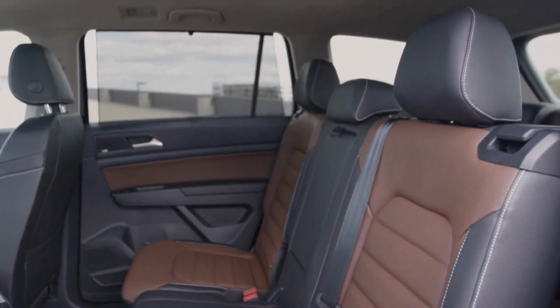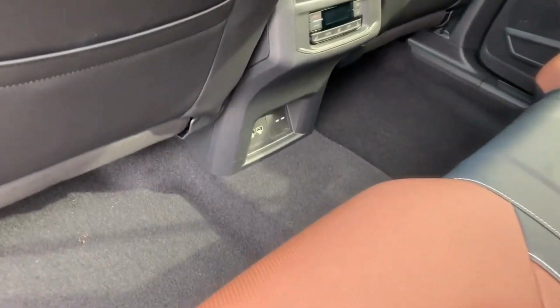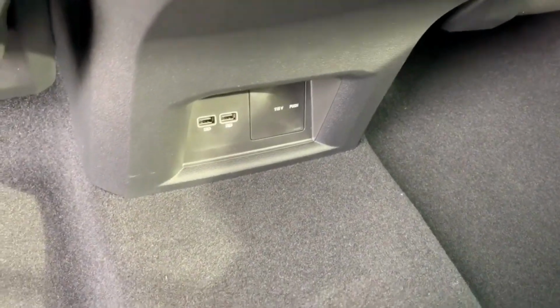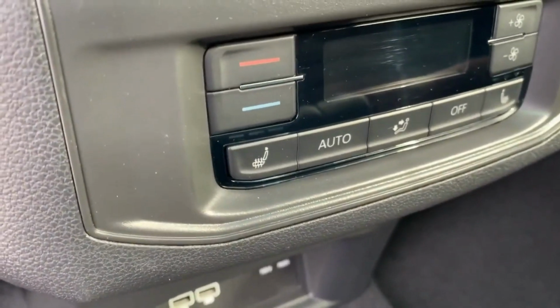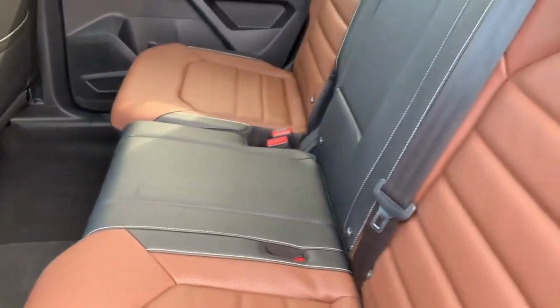So as we move into the rear, you'll see that the stitched leather surfaces also continued. This obviously is an SEL Premium, so one of the things we really pride ourselves in is a whole bunch of USB ports. This also has climatronic settings for the rear, and if I focus your attention over there, you'll also see that this car is equipped with heated rear seats.